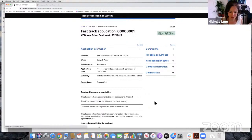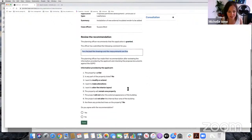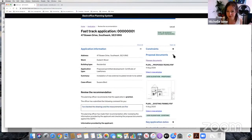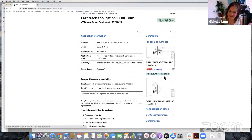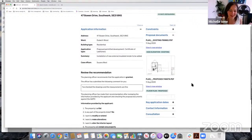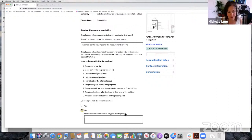And I'm going to review the recommendation. So I can see that my officer has recommended that this should be granted. They've left this comment for me. I can also see the information that the applicant provided as part of their application. And as I said before, this is just sample data, so it's likely to have richer data in here. But I can see that if I want to, for example, if I don't trust this officer, I might want to open some of these drawings and measure them myself. And I'm just going to imagine that I did open one drawing and I noticed that actually the officer had missed something. So I'm going to say, no, I don't agree.